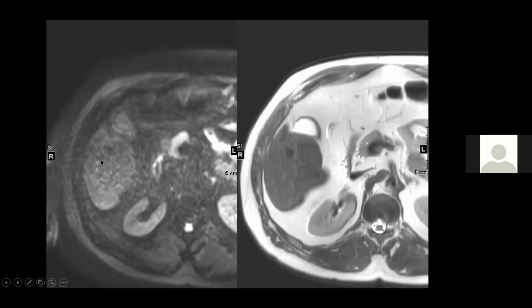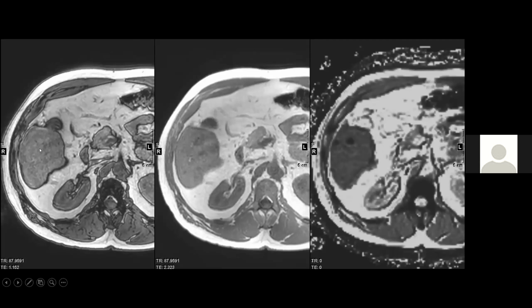And this is diffusion and T2. Now you notice that this observation is very dark on T2. Yeah, like a siderotic nodule or something. Then we go back into this, which is out of phase and in phase.